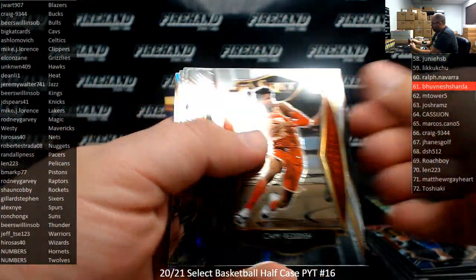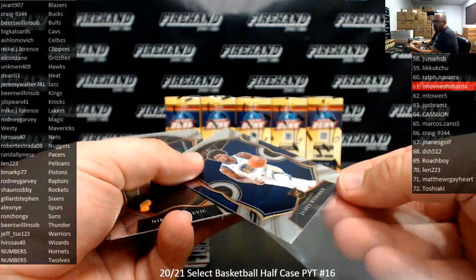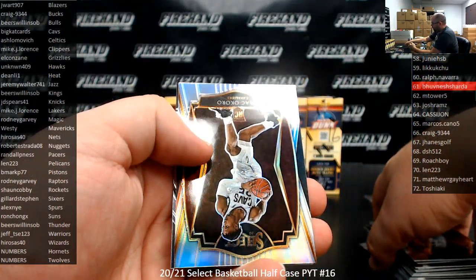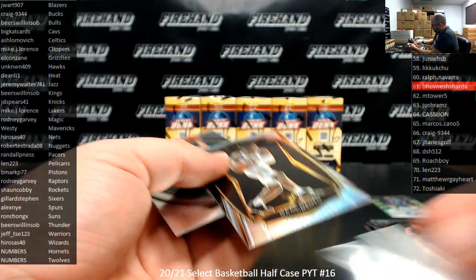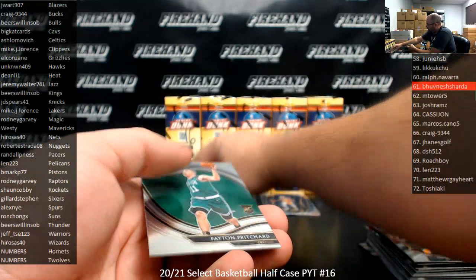Lou Williams, red, white, and blue. James Wiseman, rookie. Tie-dye, you definitely don't want to wear, but you definitely want to show off if it's on cardboard. Isaac Okoro, silver rookie, Cavaliers. And behind that, I got a courtside rookie here, Payton Pritchard for the Celtics.